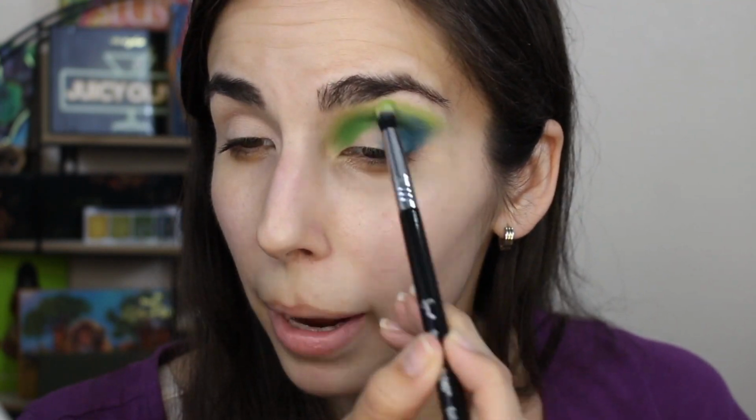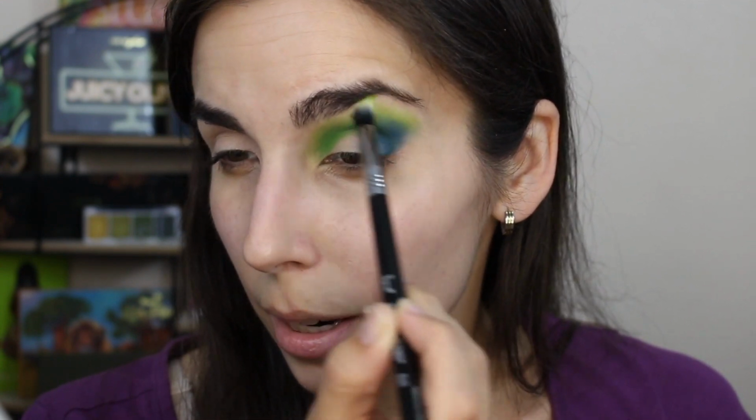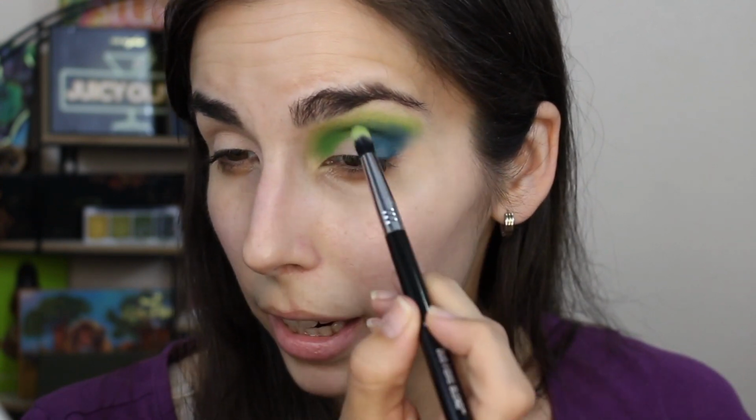I'm going back with that bright blue, trying to pop it in there. Oof, that was very pigmented. Whoopsie. I do a lot of back and forth with my looks, if you can't tell. I just do a little and take a step back, do a little and take a step back. So I'm liking how this looks.